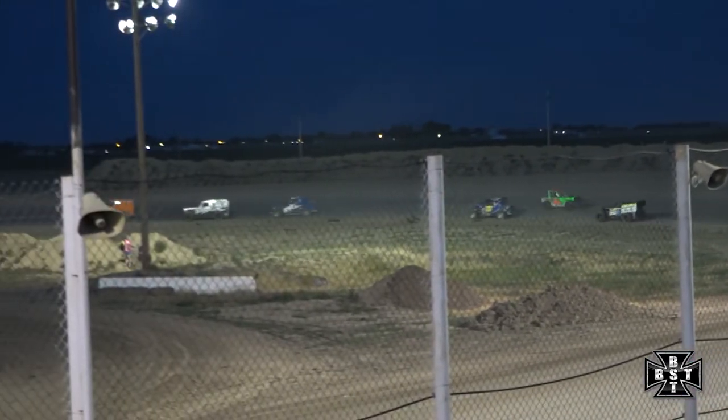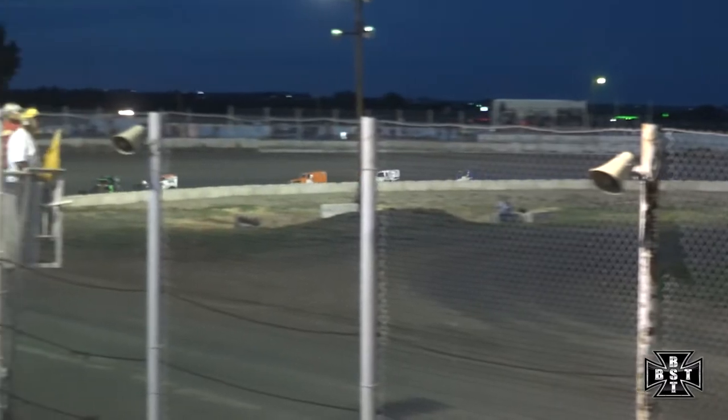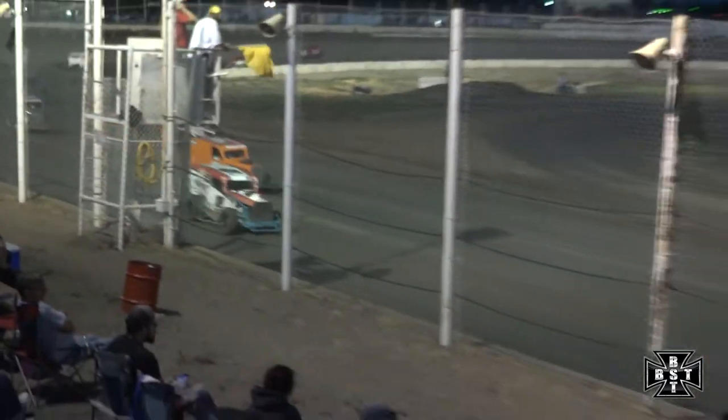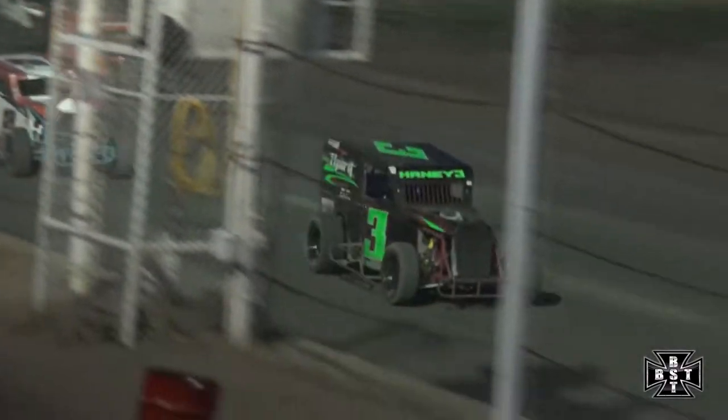Haney, Breeze, trouble, John Pipe around. Everybody will miss him so far. Caution flag is out for the 05 of John Pipe. And we will try it once again. Ben Haney back to the line.